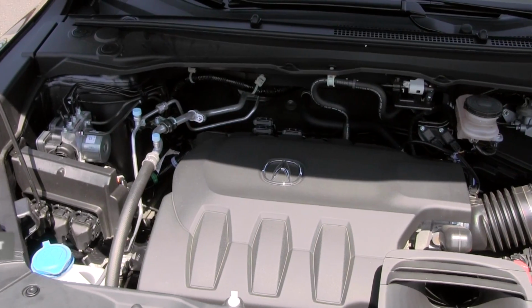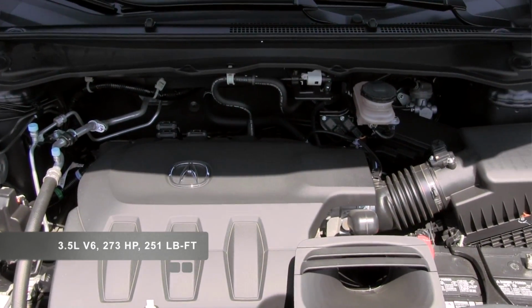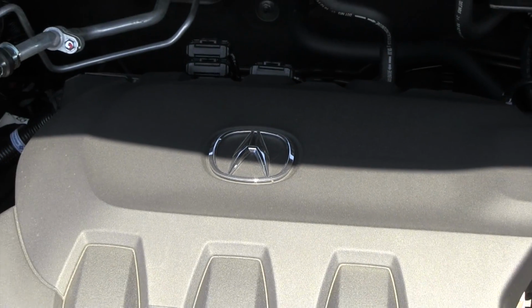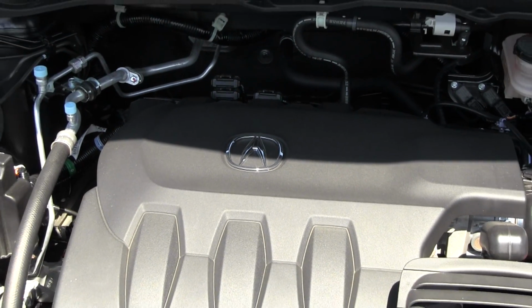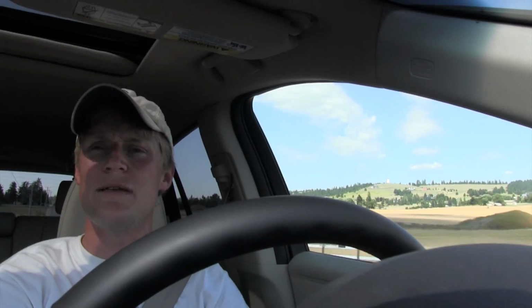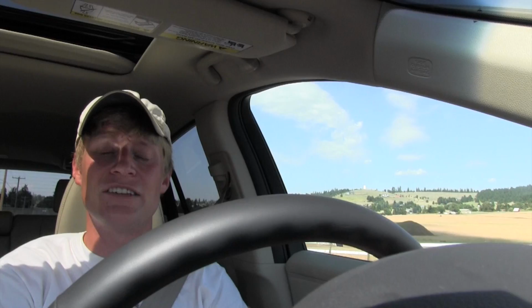The RDX boasts a 3.5-liter aluminum block V6 with VTEC, putting out 273 horsepower and 251 pound-feet of torque. And let me tell you, for this car, it's the perfect amount of power. It has plenty of get up and go off the line, but also plenty of passing power on the highway. Now, I've been doing a pretty nice mix of highway and city driving, and I've gotten about 22.3 miles to the gallon this week, which isn't bad for a car with this kind of size and power.